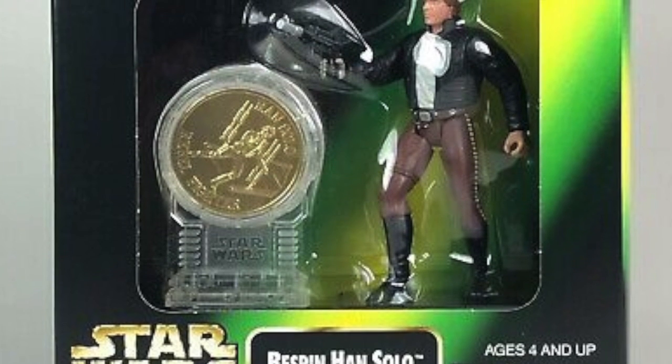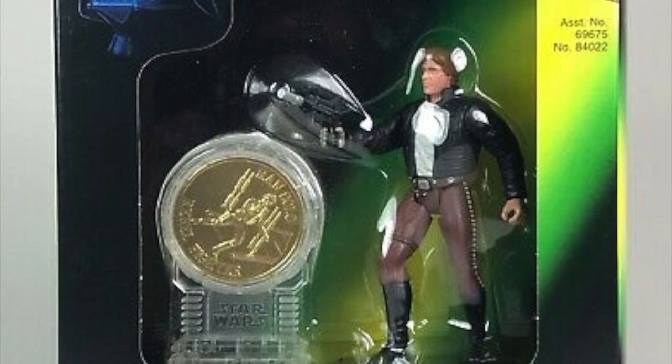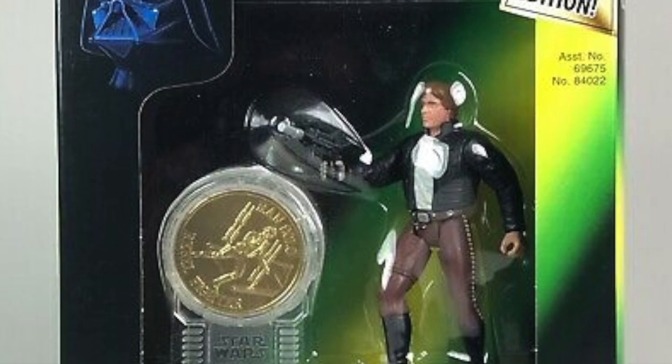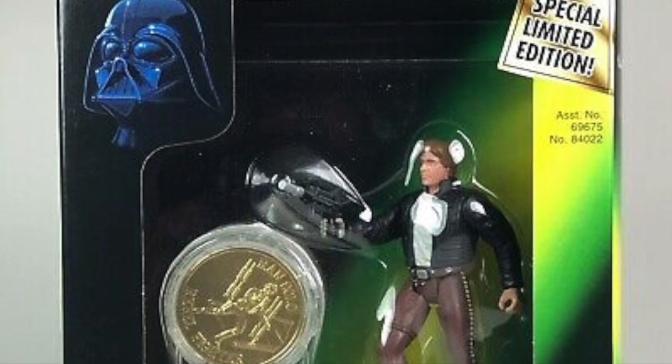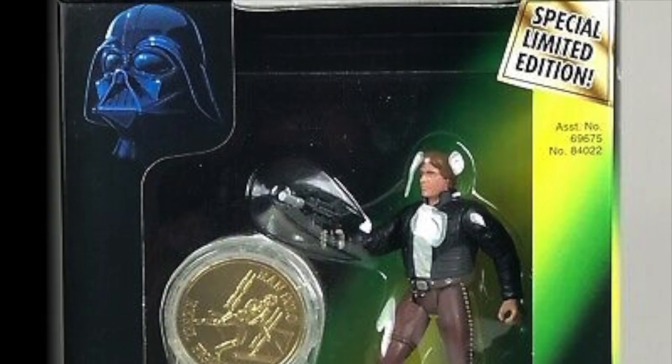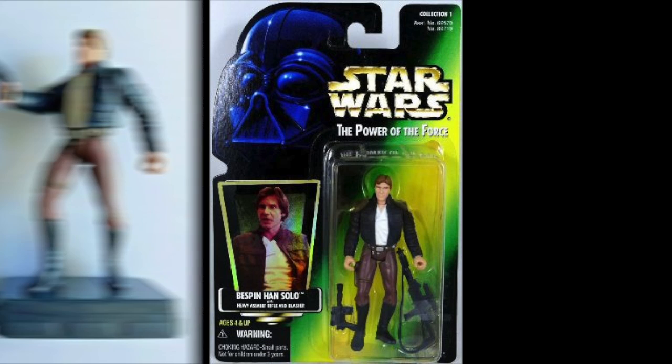So we'll go through all figures in it. Did come out in 2 waves. The first one was led by Han Solo, and the second wave by the Emperor and the Snowtrooper, but we'll review all of them together because, well, it's a set. It's a special limited edition set. Where have we seen that before? Only like on everything ever with Star Wars.